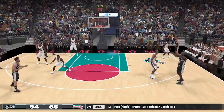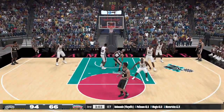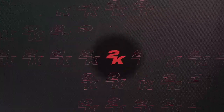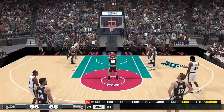Outside, Robinson. Back to Udrih. Brown with the screen on Johnson. Udrih, the pass to Brown. 2 points. That one goes. And Matador defense, that's one of the easiest shots he is ever going to see. Yeah, feels like Christmas right now, just gift wrapping points.